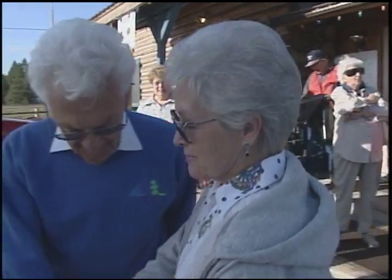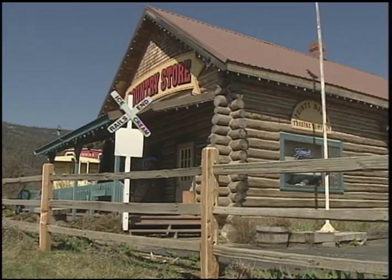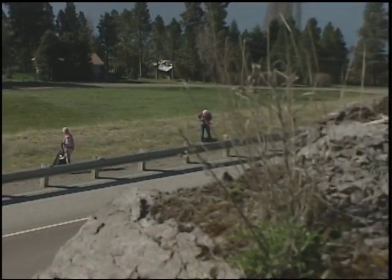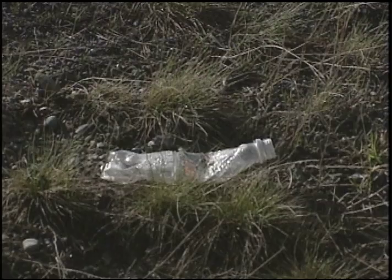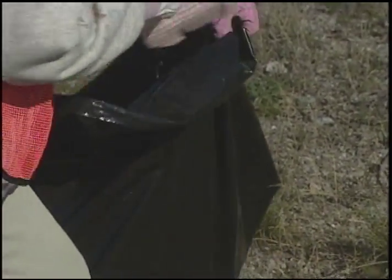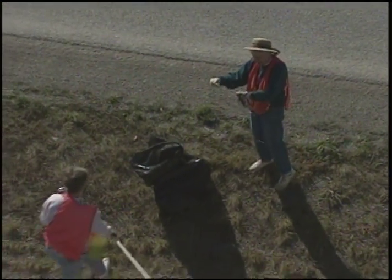9:00. A group of roughly 25 volunteers assembles at the Rawlins Country Store and Post Office. Their objective? The beautification of a 4-mile stretch of Highway 93 along Flathead Lake. Their sworn enemy? The discarded cans, plastic bottles, and paper, collectively known as roadside litter. Sometimes we find things that we haven't the slightest idea what they are.